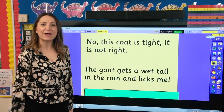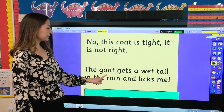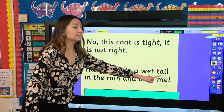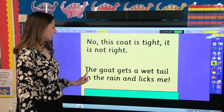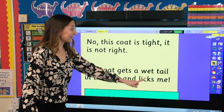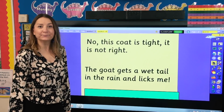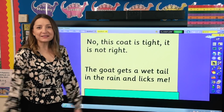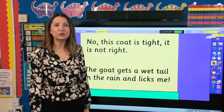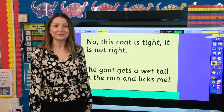Excellent reading. Now let's read the sentence together. The goat gets a wet tail in the rain and licks me. The wet goat did lick me. Wow! Let's finish by spelling some words, because if you can read a word, then you can have a go at spelling it. You will need your paper and something to write with.